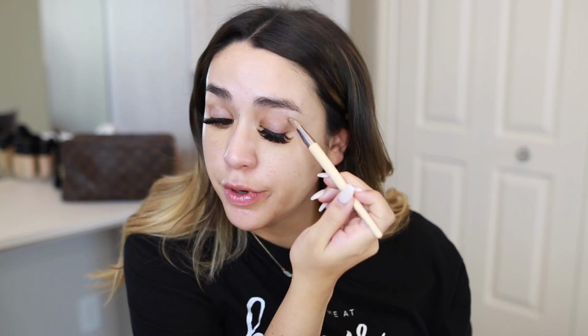But if I do want a little bit more, just to feel a little bit more put together, I will go in with some concealer. This one is from NARS. It's in shade Ginger as well, for under eyes and around any spots. This concealer is great because it's full coverage, but it feels really lightweight on your skin. It's not heavy, and I always love doing just concealer on days when I don't want to wear foundation.